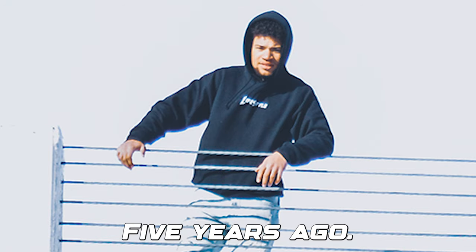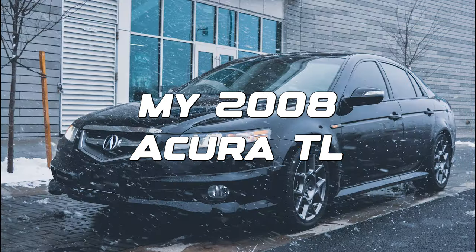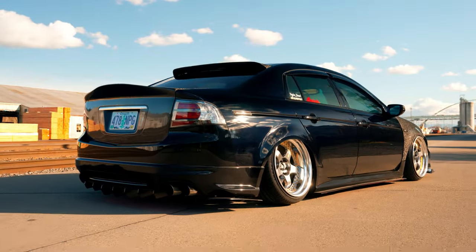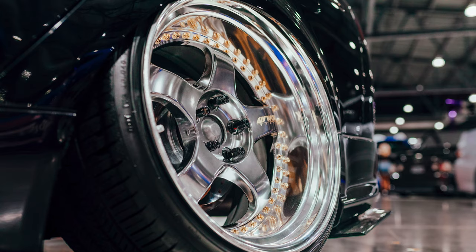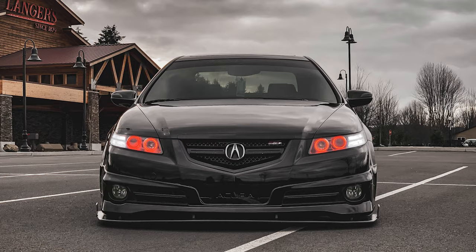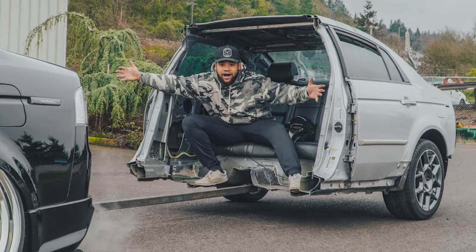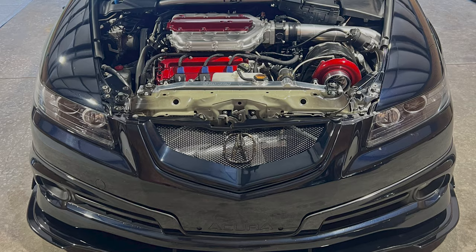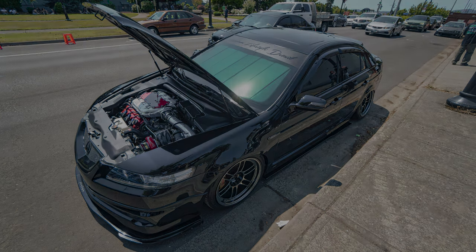Yep, that's me, 5 years ago, just hours after picking up my 2008 Acura TL. Started off bone stock, and throughout the years we've done a number to this car. Bags, wheels, new wheels, fenders, tail lights, headlights, star lights, steering wheel, full bolt-on setup, and even started a custom trailer setup.